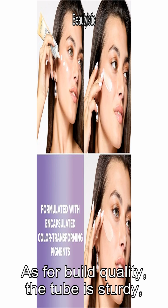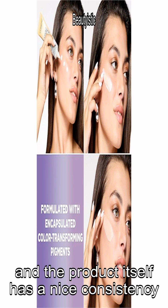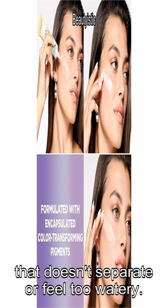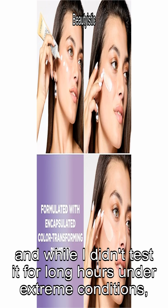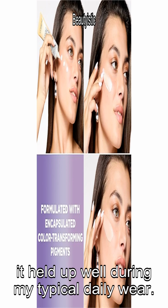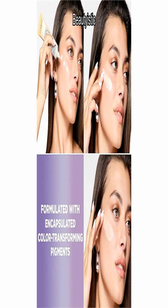As for build quality, the tube is sturdy, and the product itself has a nice consistency that doesn't separate or feel too watery. It lasts well on the skin, and while I didn't test it for long hours under extreme conditions, it held up well during my typical daily wear.